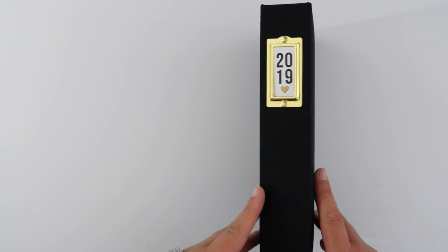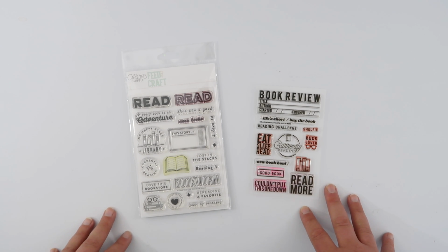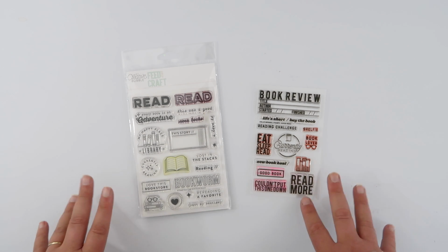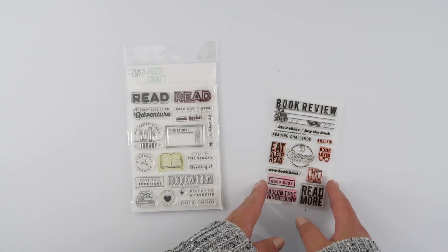These albums are amazing. The little bit of crafting that I have done in January did involve a fair amount of books, I will be honest. So these are my next two favorites.